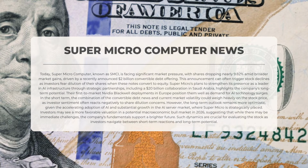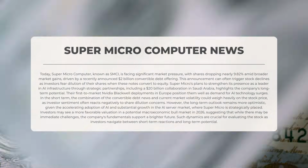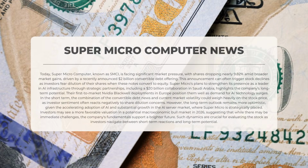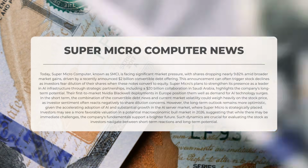Supermicro's strategic efforts to solidify its role as a leader in artificial intelligence infrastructure, including a $20 billion collaboration in Saudi Arabia, underscores the company's long-term potential. Their early deployments of NVIDIA Blackwell technology in Europe position them favorably as demand for AI technology continues to rise. In the short term, the combination of the convertible debt news and ongoing market volatility may significantly impact the stock price, as investor sentiment typically reacts negatively to concerns regarding share dilution.